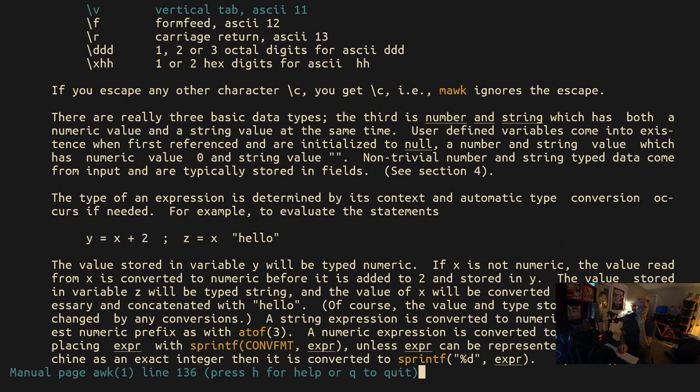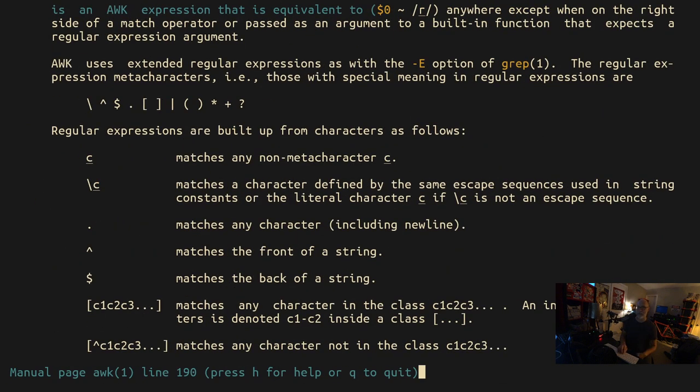There we go, data conversion types. I mean, it's an entire language, so good luck learning things. Regular expressions, here we go. Awk uses extended regular expressions, as with the dash E option in grep. This one does. So make sure you know what kind of regular expressions you're getting into.